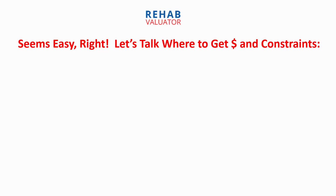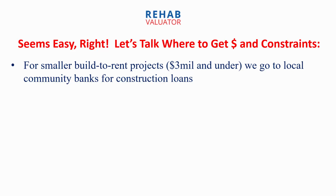But let's talk about where to get the money and the constraints that you're going to face when getting that money. So for smaller build-to-rent projects, typically $3 million and under, we go to local community banks for construction loans. Even though you can get construction loans for much larger projects from local community banks as well. We're doing a $5 million project now and getting ready to take a $20 million project to permitting as well. And we're going to finance construction with a local lender because we have an existing relationship. They know us, and the underwriting requirements are clear. And compared to getting HUD or VHDA or anything similar, the process is simpler. So for these projects, local community banks are a great source of construction loans.